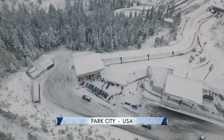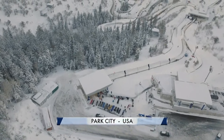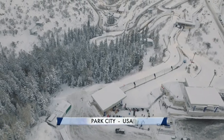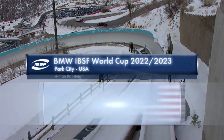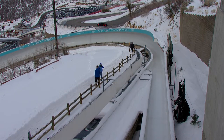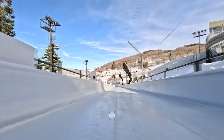Second stop on the BMW IBSF Bobsleigh and Skeleton World Cup Tour in Park City, Utah, the venue for the 2002 Winter Olympic Games. And a welcome return to sliding in North America, started last week in Whistler, continues here at Park City. We haven't been at this track for five long seasons. When we did, it was a series of double four-man weekends held at Park City. So, in fact, the two-man race yesterday was the first since 2013 on this track.